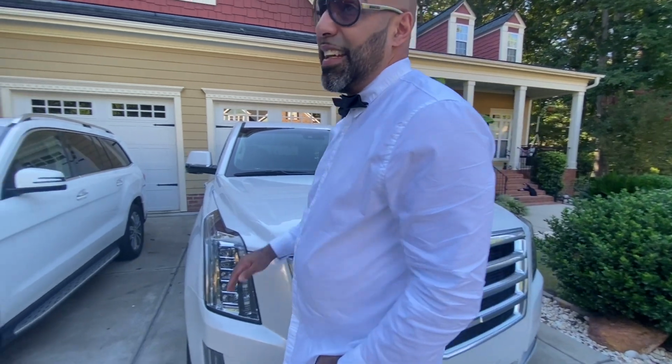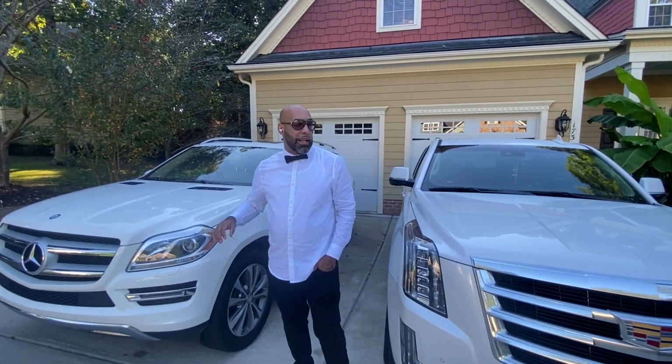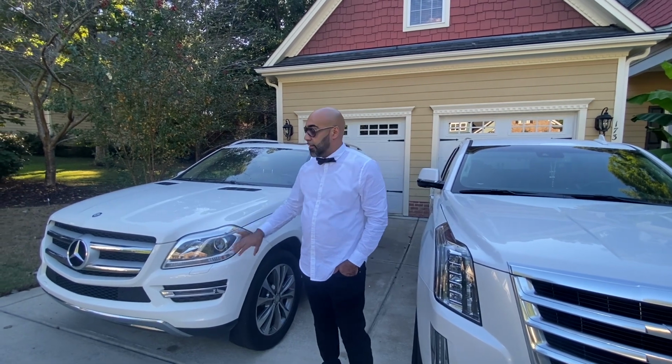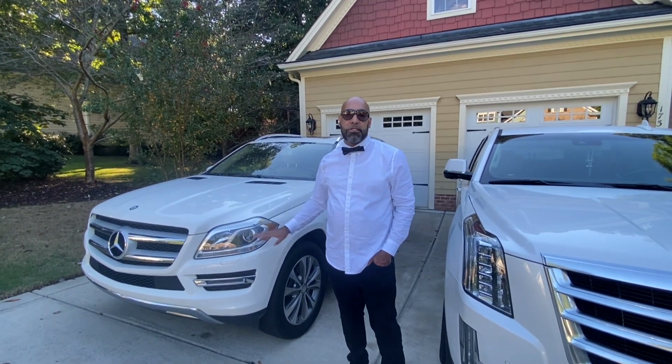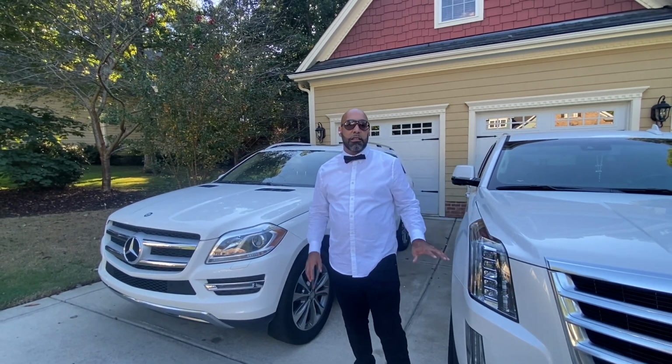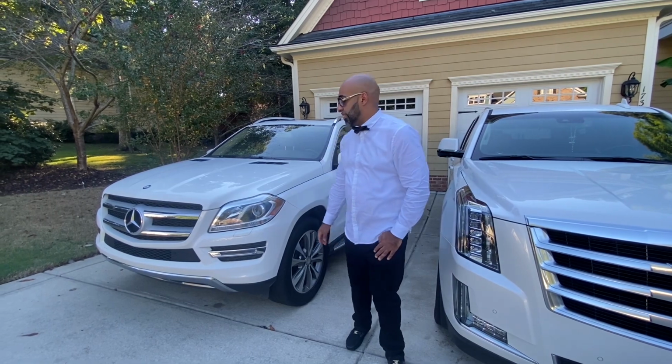Cadillac did their thing. Again, they just had so much to offer for a base model, a lot more than what Mercedes did. Again, I'm not trying to downplay or downgrade the Mercedes. I'm just giving you a reason why I chose the Cadillac versus the Mercedes.